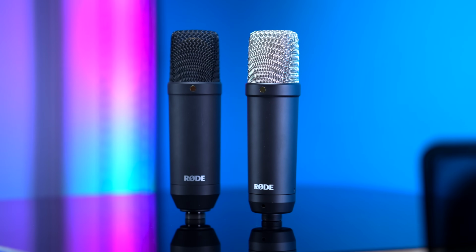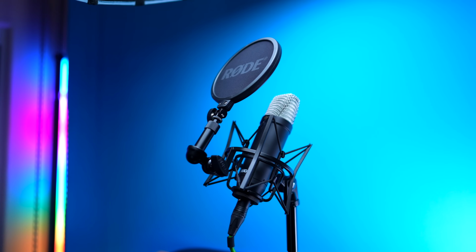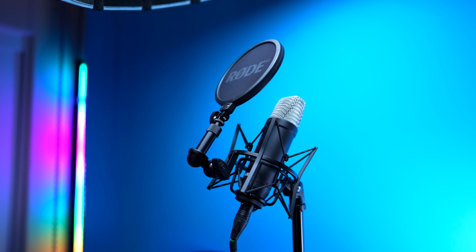And then over here, the NT1 Signature Series is really the most direct update to the 4th gen NT1 in that it is an XLR only microphone. It's a pretty simple mic. It's supposed to basically have the same sound profile as the 5th gen, so slightly improved from the 4th gen. There's no USB functionality, but that means the price gets to be lower. The price for the Signature Series is $159, and that does include the shock mount, the pop filter, and an XLR cable. So that's a pretty decent little kit for a very reasonable price.